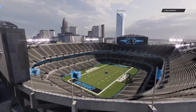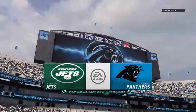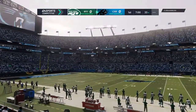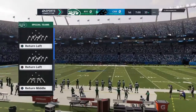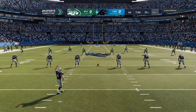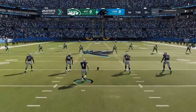The NFL on EA Sports brings us to North Carolina and Bank of America Stadium here in Charlotte. Just a few moments ago, this building was shaking as the Carolina Panthers emerged from the tunnel here in Charlotte. They are ready to go as the Panthers are set to match up with the New York Jets.